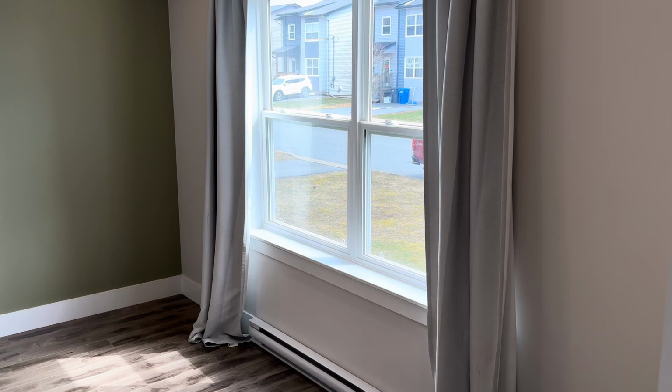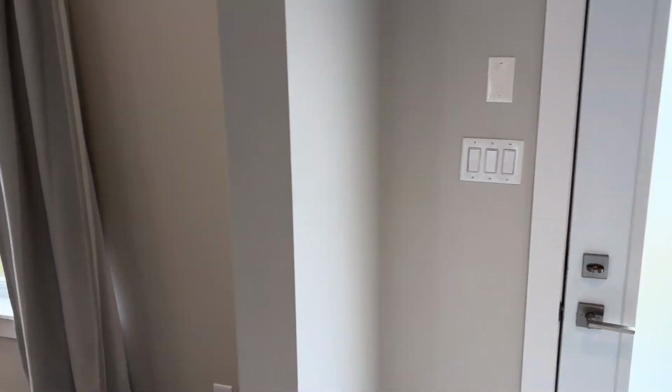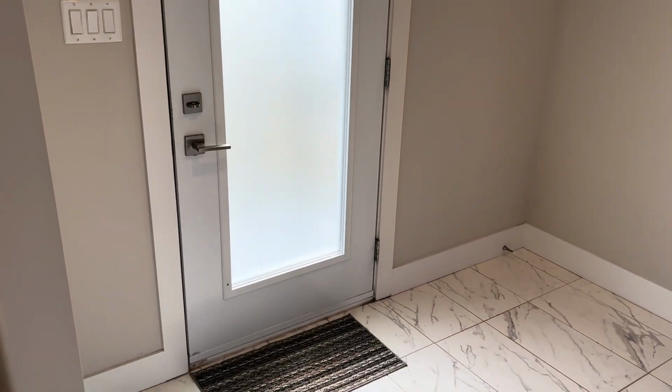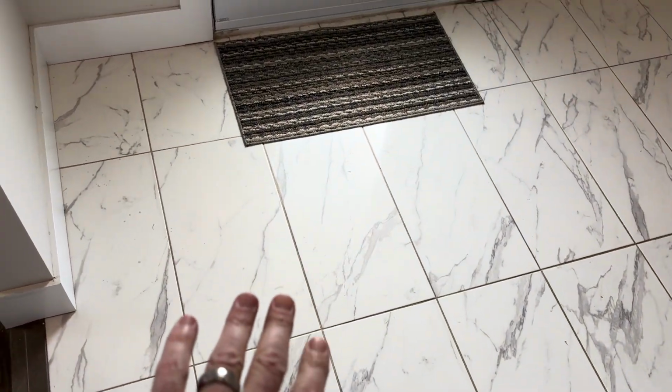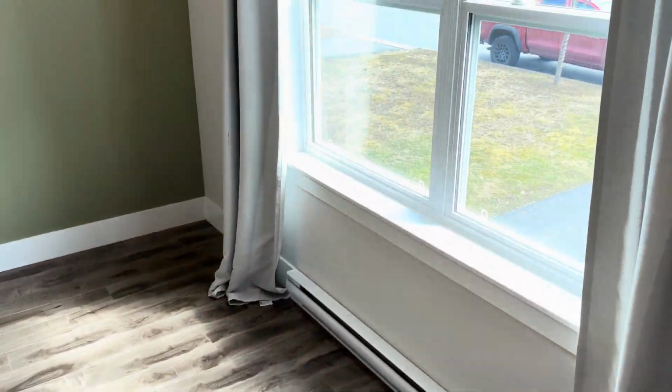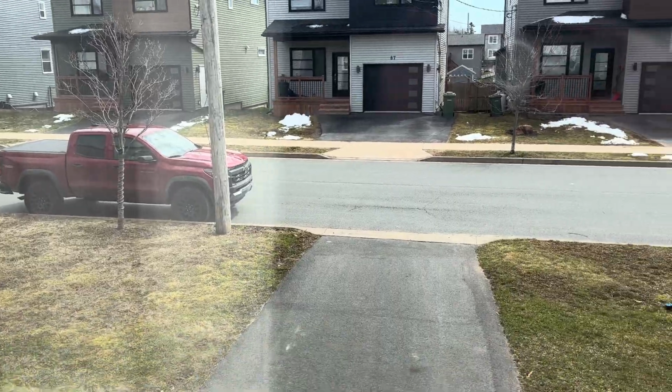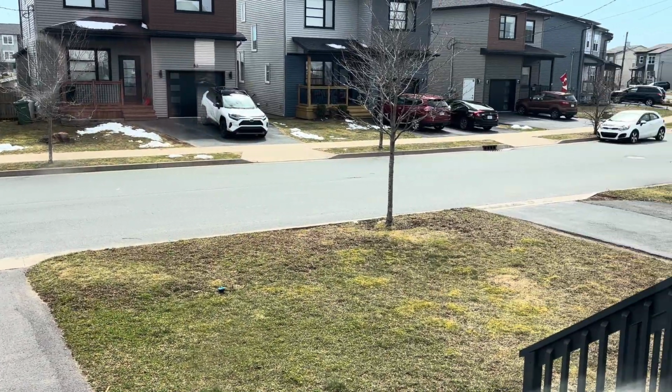And if I continue to turn, there's your view of the street. And if I take a step back, then there's the front door that we just came in a moment ago. So like I said, we're on a ceramic tile right now. We're going to be going on a laminate floor. So solid surface flooring. Nice 2 big vinyl windows allowing in natural light and fresh air. There's your view of the street.